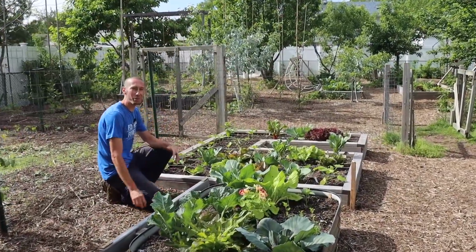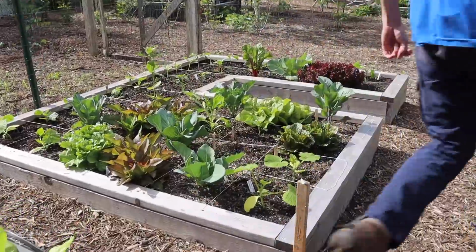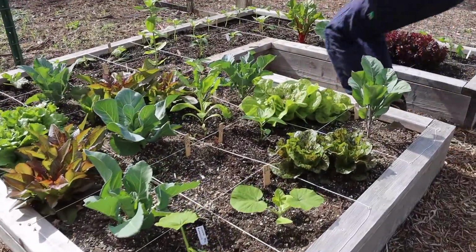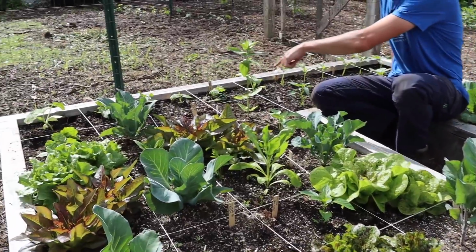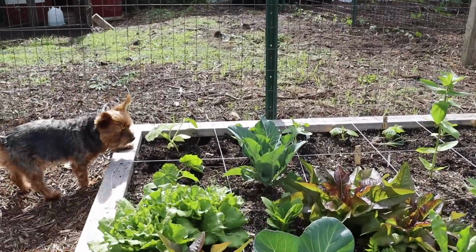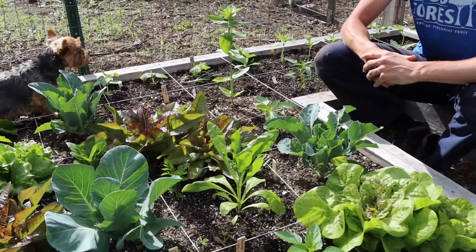Here's the keyhole bed that we put in. This is a Bill Mollison inspired design. Let me show you how it works. We can step into right here, reach either side, grab food. You'll notice I started to put my cucumbers in along the back there. Some of my peppers, some of the lettuces, just everything's really starting to come together.